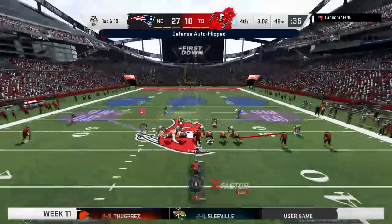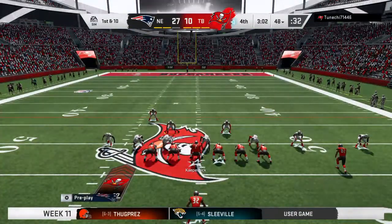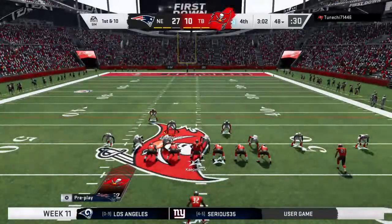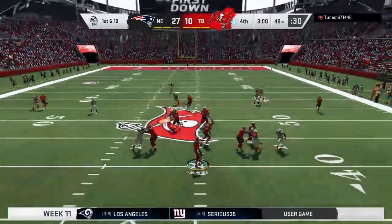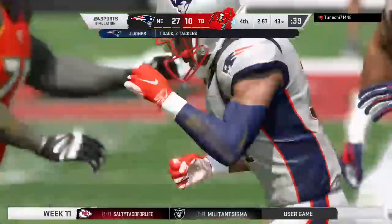Clock management definitely critical here if they want to get back in this game. Absolutely agreed. They have to up the tempo in this case, down a couple of scores. Want to make sure they have a chance to win this ball game. Blitz coming, and down he goes.